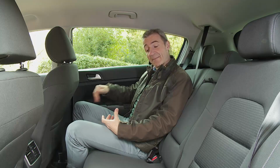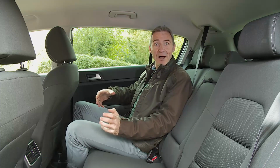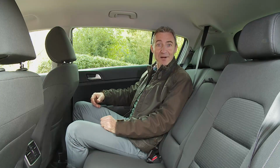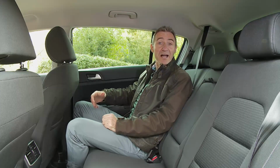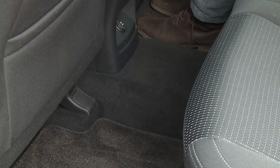There's no change in cabin width though, so 3 adults will continue to be as closely aligned as they usually tend to be in this class of car. At least here though, things are helped a little in this regard by this relatively low transmission tunnel.